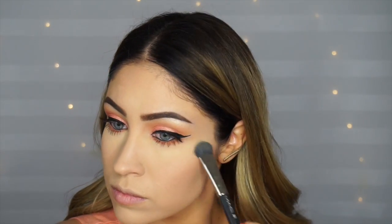And you can tell when I show you guys side by side, you can see that my right side is a lot brighter, and it almost covers up that little line that I have there, and that little bit of darkness. So these powders are amazing. I love them so much.